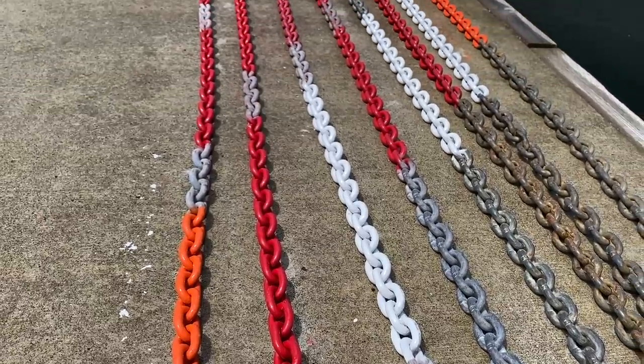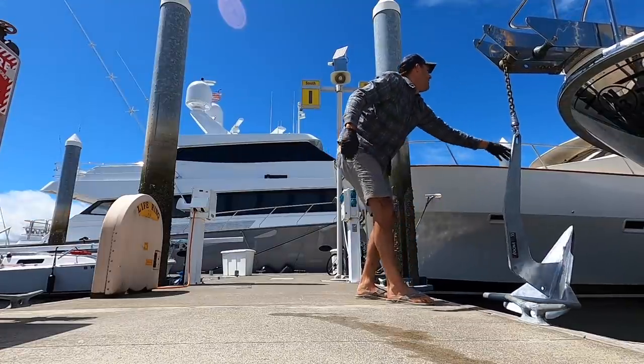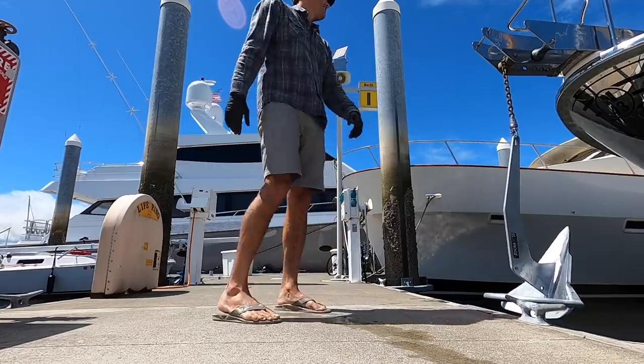Well, the paint is dry, and the time has finally come to get the chain back on the boat and mount the new anchor. She's been on the dock long enough, and it's time to welcome her aboard Freedom.